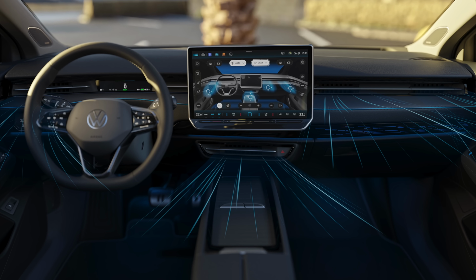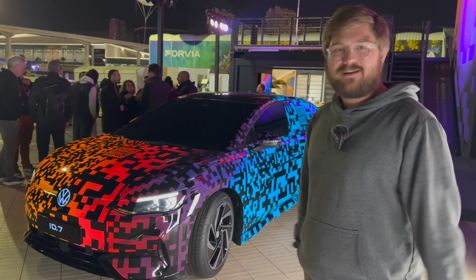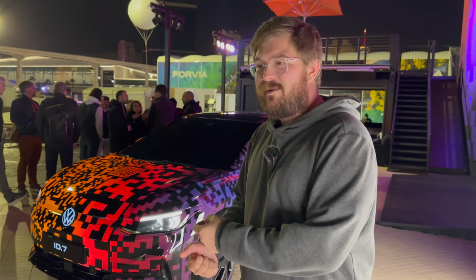You're going to have all of the air vents controlled through software. It will automatically warm or cool the vehicle as you approach. ID.4 actually does that when you click unlock, but this is proximity based.